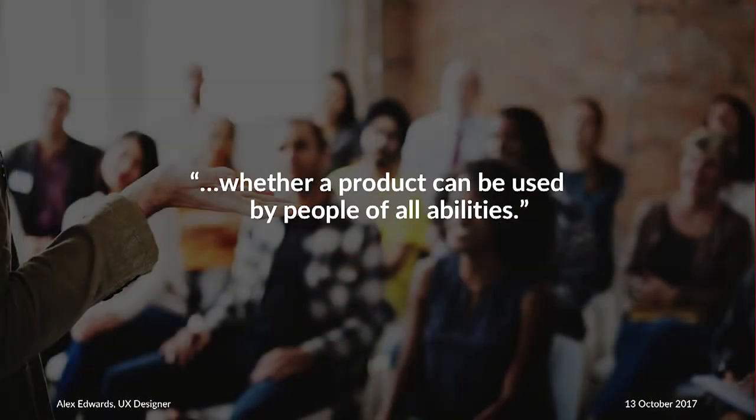Therefore, we have a responsibility to make sure that all of our users can access the information, products, services, and content that we want to display as well as we can. So, today my talk's going to be about accessibility. And accessibility fundamentally is about whether a product can be used by people of all abilities.